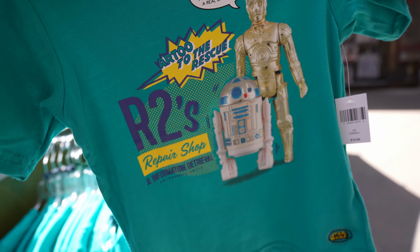And they have the Stormtrooper shirt, which I like this. I like Stormtroopers. Oh, that's cool. And this, the back of the helmet. This one's $24.99. And they have a long sleeve adult shirt. And it's Boba Fett themed. I like this one. Ooh, this shirt is really soft.